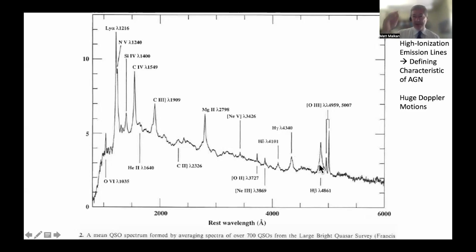Hydrogen beta, that's a 4 to 2, n equals 4 to n equals 2 electronic transition of hydrogen after it got ionized, and then it recombines there. It drops down the ladder, drops to the fourth level, then drops down to the second level, gives up a photon. Well, all these photons should be at what you would measure in a laboratory at rest wavelength. Your laboratory is not moving. It would be at 486 nanometers here, 4861 angstroms.